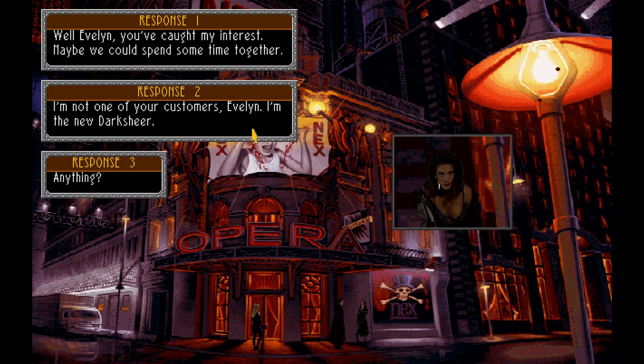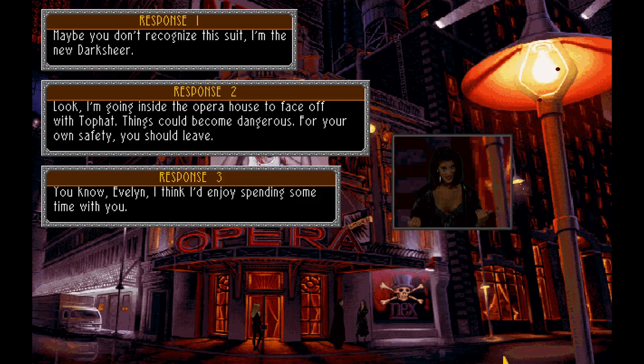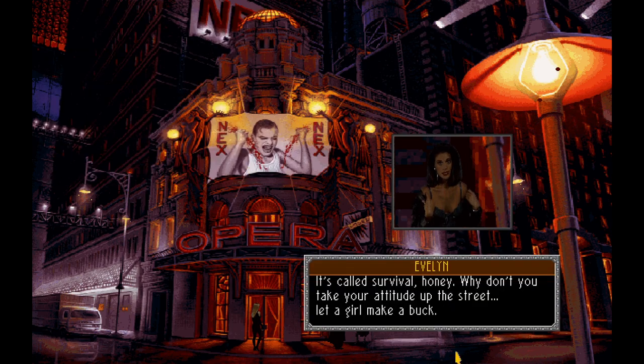I'm not one of your customers, Evelyn. I'm the new Darkshear, if you couldn't tell from the costume. Honey, what could be more important than scoring with me tonight? Look, I'm going inside the opera house to face off with Top Hat. Things could become dangerous. For your own safety, you should leave. Sweetie, I was working these streets long before you showed up. I can take care of myself. The mean streets next to the opera house. You don't want to meet the customers who come into this opera house to watch the opera. My apologies. I can see you're doing just fine on your own. It's called survival, honey. Why don't you take your attitude up the street? Let a girl make a buck.